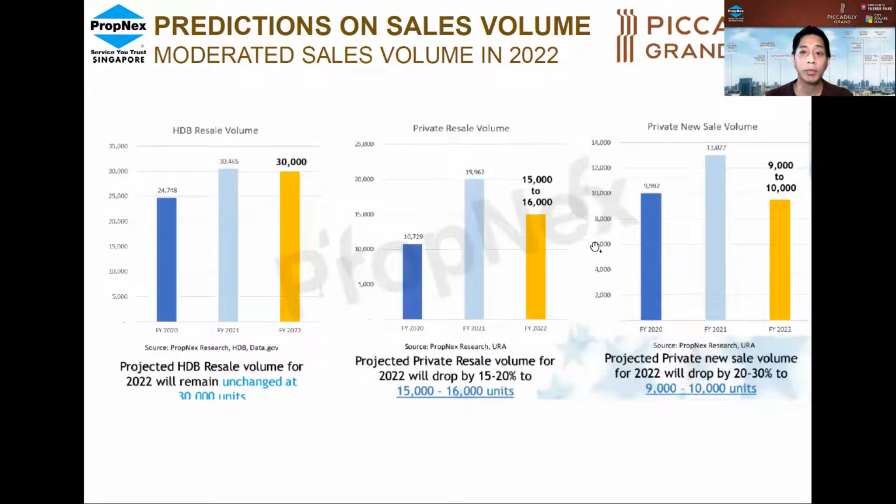In terms of sales volume, important to note in the right column, due to the smaller supply of land and en bloc, new launches and primary sales this year will be reduced by about 20 to 30% compared to 2021. So we'll be looking at about 9 to 10,000 units of brand new private residential condos to be launched this year, island-wide.